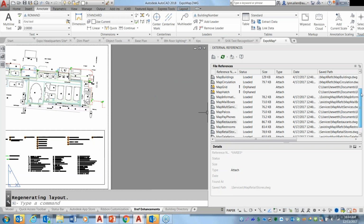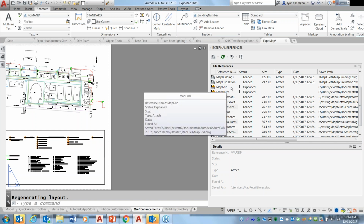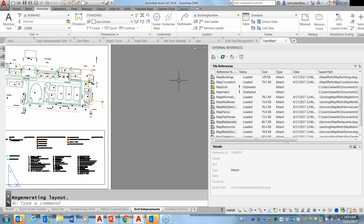I just have these poor little orphaned, excuse me. I don't know why I get a frog in my throat when I'm doing a webcast in front of 100 people or so, but I'm fine all the rest of the morning.